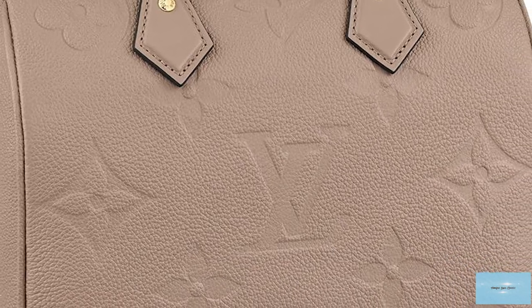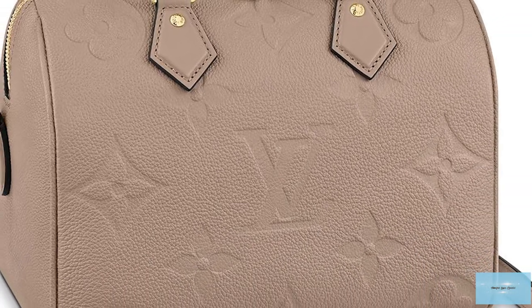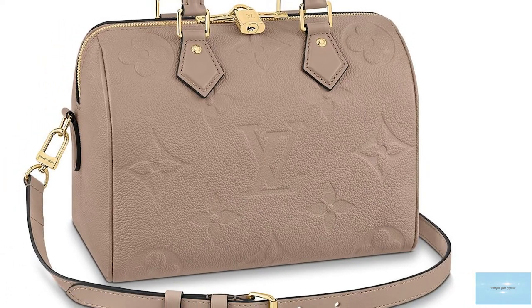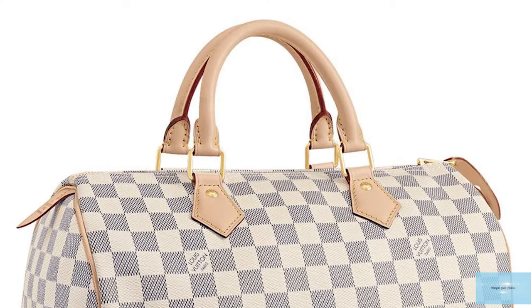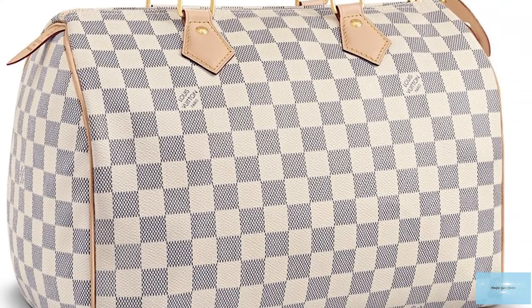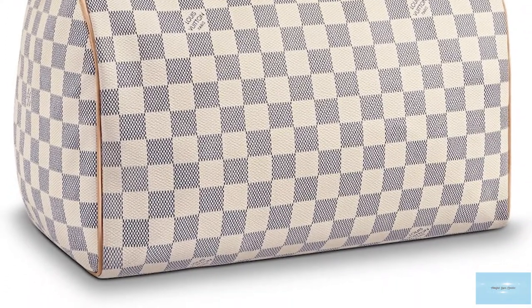The Speedy bag is one of the most unique Louis Vuitton bags, made from one large piece of fabric from front to back when designed with the monogram canvas. As a result, there are no seams on the bottom of the bag, and the back of the bag features the LV monogram logo upside down. The silhouette of the Louis Vuitton Speedy is inspired by the Boston bag, a slightly dome-shaped bag.